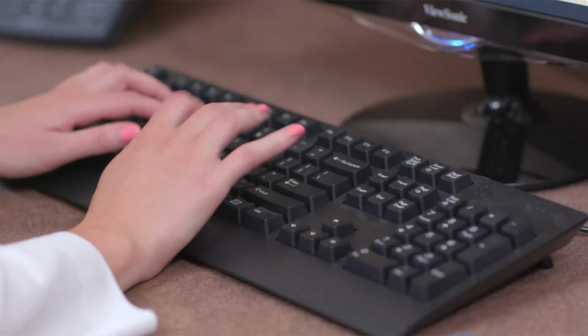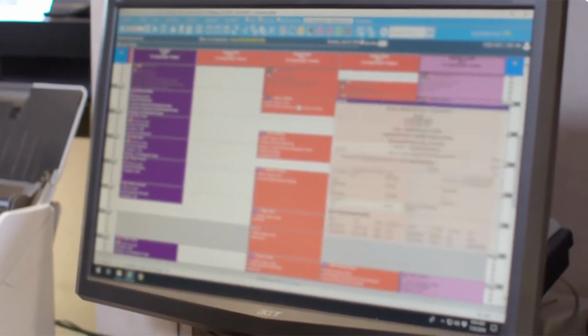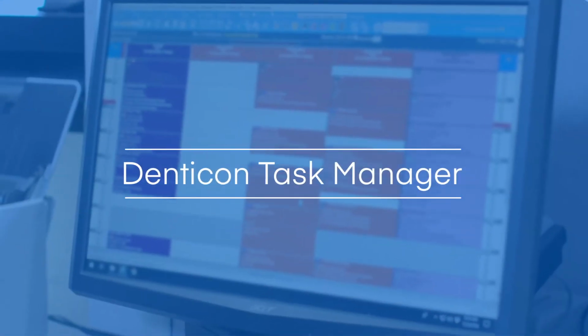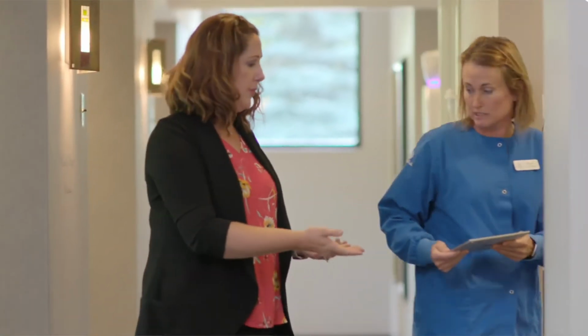Denticon has this really nice feature, it's called the Task Manager, and it allows you to kind of remind yourself when there's things that need to be done. As if you wanted to resubmit a claim or if you were waiting on some insurance, it would show up, and then once that had been done, it would automatically come off of there. So it's kind of a reminder for you instead of having to write notes everywhere, it's all there.